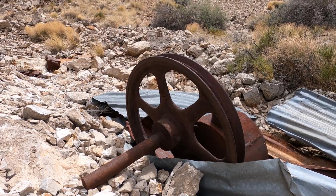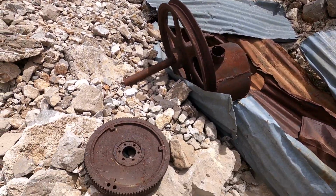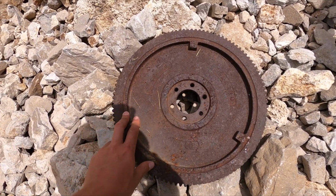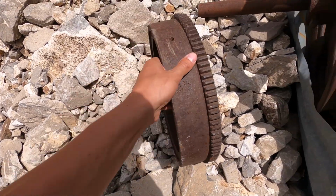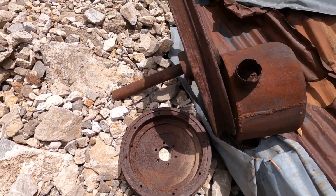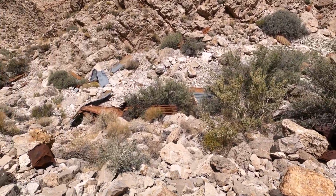That's probably off of, all I can guess is, hit and miss engine. All of these look like. And then got this piece right here. Really reminds me of a drum brake off of like maybe a car, like a truck. Yeah, if you guys know what that is, it really reminds me of a drum brake. And then, oh, I see some more stuff down here.